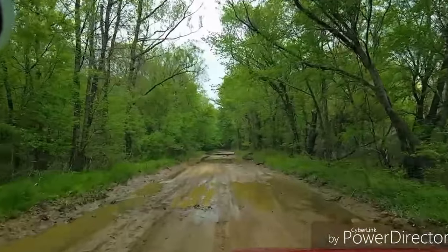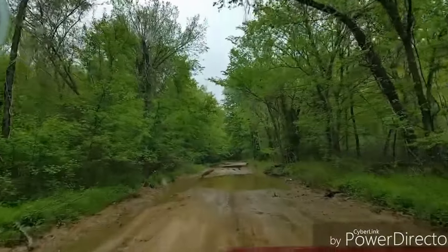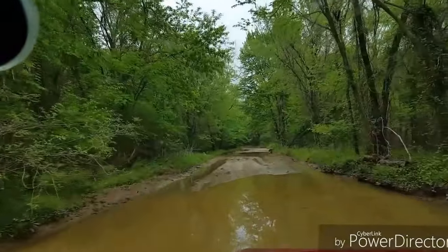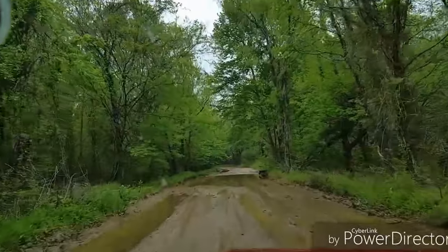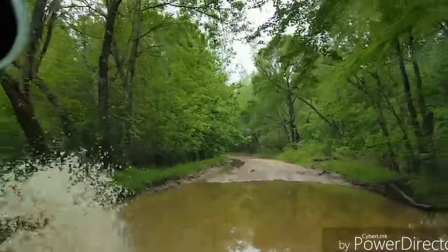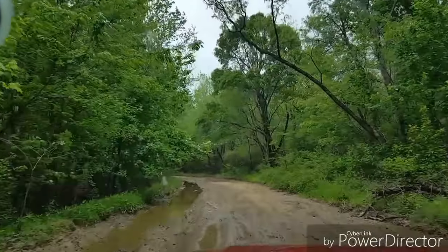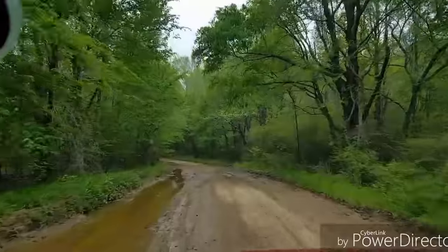Alright, so we got a muddy little road here with some water crossings. I'll shoot some video so you can see the water crossings. It's no fun if you can't see it. These roads are far better than the one I came across yesterday, though. That one was straight washed away. So these at least you can get through.